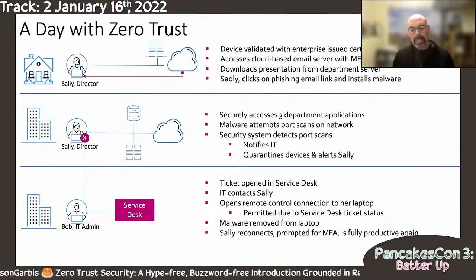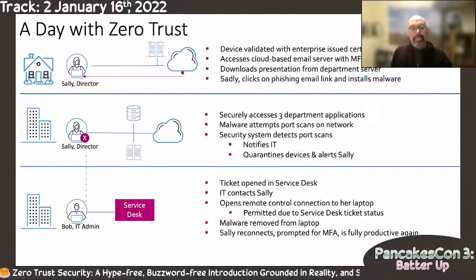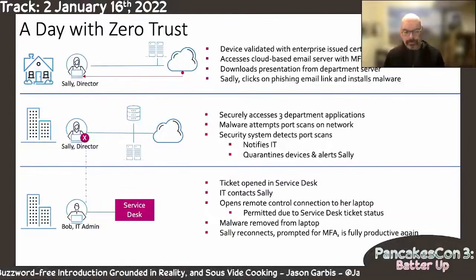And when he closes the ticket, the Zero Trust system automatically gets notified. It gets triggered. It updates his access. And Bob no longer has access to remotely access Sally's device. This is another example of how a Zero Trust system, number one, ties into a business process, which is really important to follow from a compliance and a good process perspective, and also makes the organization a lot more resilient.